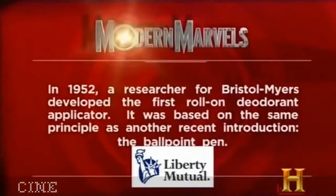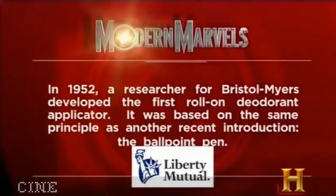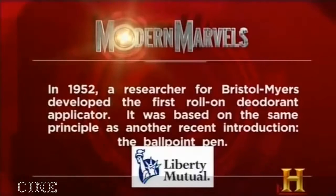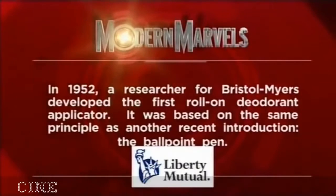In 1952, a researcher for Bristol-Myers developed the first roll-on deodorant applicator. It was based on the same principle as another recent introduction, the ballpoint pen. Bathroom Tech 2 will return on Modern Marvels.